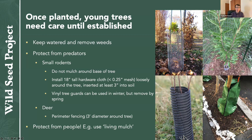But perhaps the most important, especially in a residential area, is to protect trees from people. People will mow, people will step over and step on trees, people will back into trees, all sorts of things. So anything you can do to make a tree as obvious as possible, so people don't run into it, all the better.